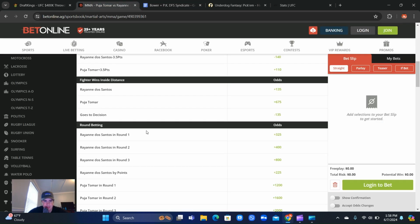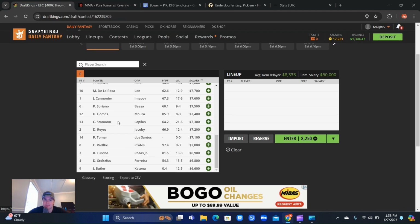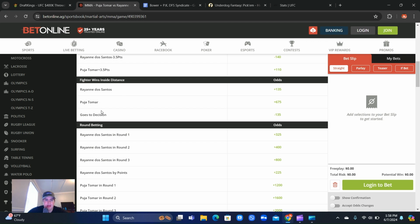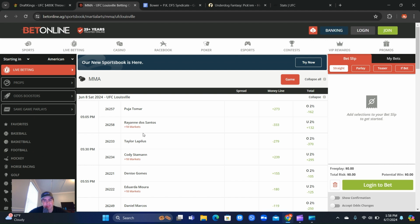it makes Dos Santos a very good play, I think. And then Tomar, awful ITD line, negative line value. It's a really tough play. I guess the only reason you play her is just the high variance nature that this fight could carry, because it is a women's MMA, UFC debut, all the things. It could carry some variance. You never know. But besides that, Tomar looks like a very weak play here.